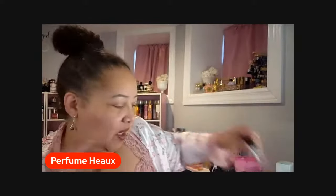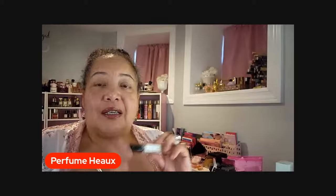Okay, this one. This is another Dawkins Arome. This is Pink Cotton. Pink Cotton, y'all. Now, Dawkins Arome has a lot of inspired fragrances. I did not want those. I only went for their actual fragrances. And this is good. This is giving marshmallow and cotton candy. It's severe and it's, oh my goodness.